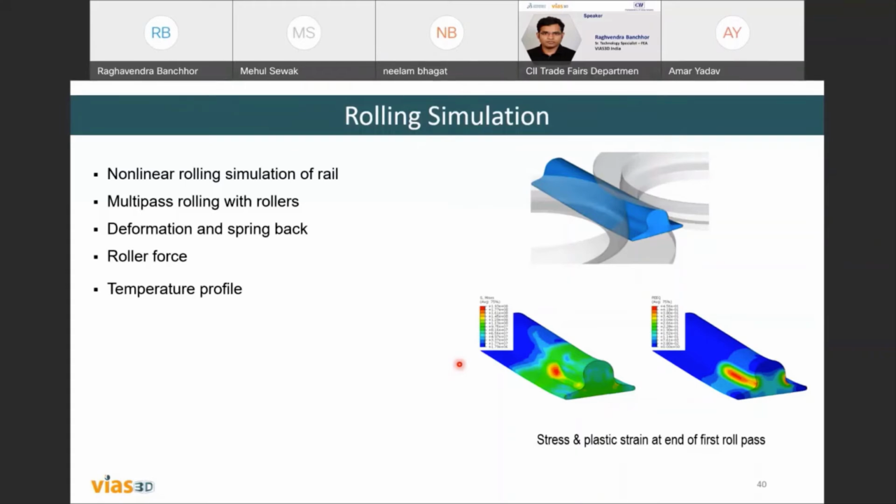It is typically multi-phase. Here in this case, I showed a couple of the passes, but it involves multiple passes, 10, 12, 15 different passes. So these can be exactly simulated here, the manufacturing process. You can see how much roller force is coming there, which will help to design your rolling stack. And you can see the deformation, the stresses and the strain, and you can even perform the spring back analysis. Once you roll it, there is a spring back, right? So there could be deformation that can be predicted.